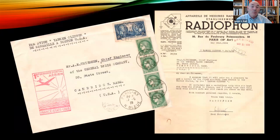And a wonderful opportunity to promote your business. So here's one to a chief engineer at the General Radio Company saying, hey, this envelope is coming to you on the Yankee Clipper, and I hope you enjoy it. And it makes for a nice keepsake.